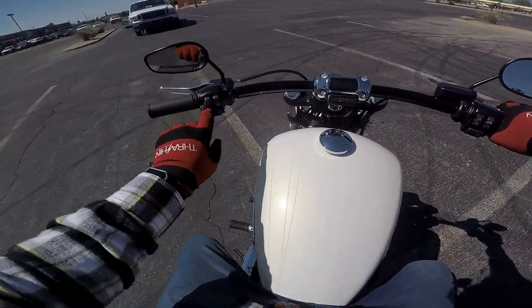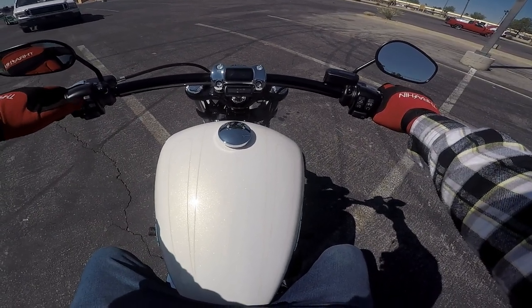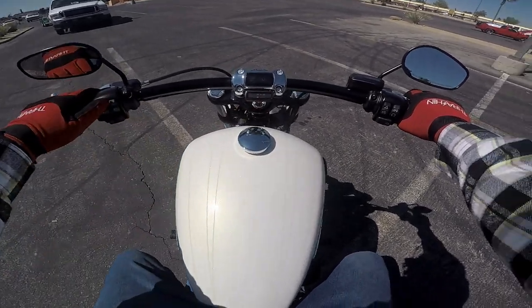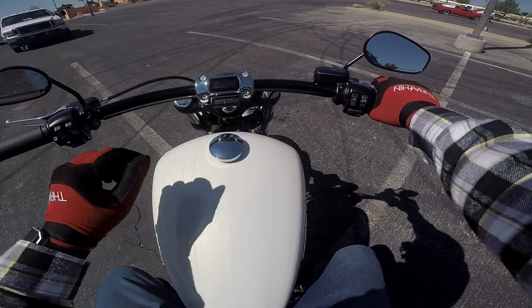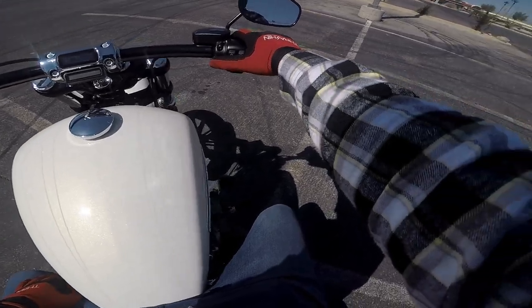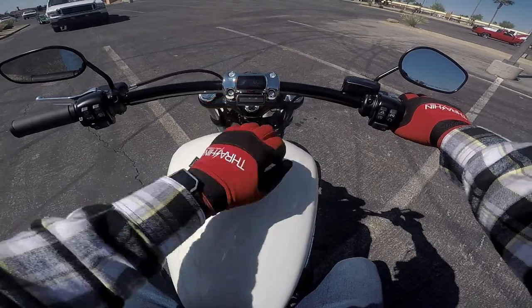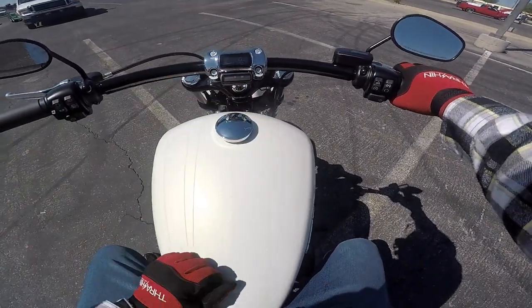Cockpit view. If you press this button here, you go through all your stuff: your miles, trip A, trip B, miles to empty. It's a good feature. And of course, the time and RPM and gear. So while we're sitting on it, let's hear this start up. That's decent. I like it. So you got your RPM, it's in neutral. Your ABS light flashes up until you start moving.